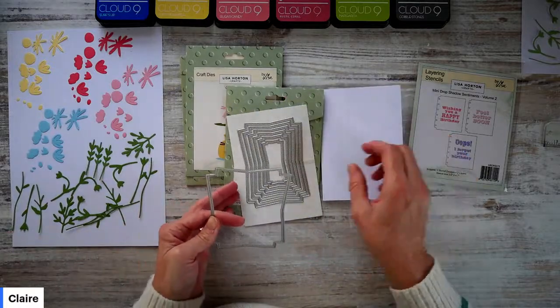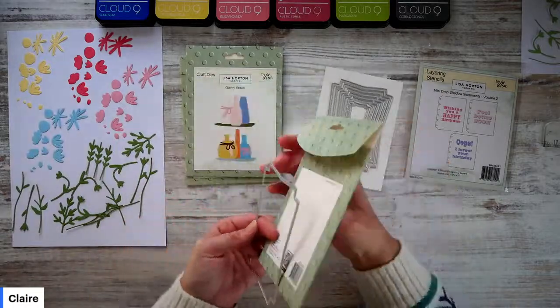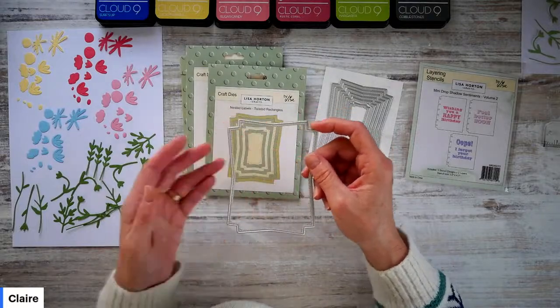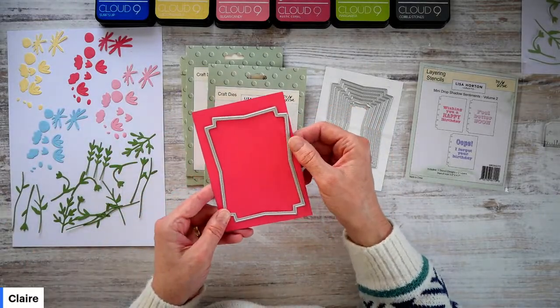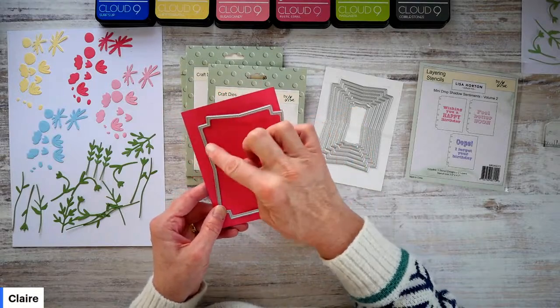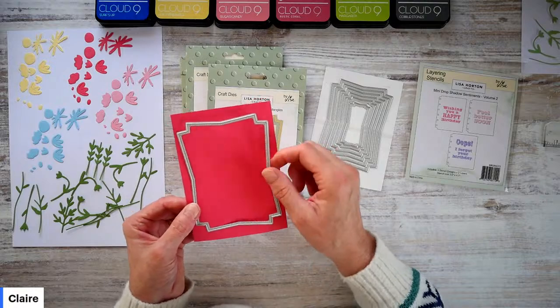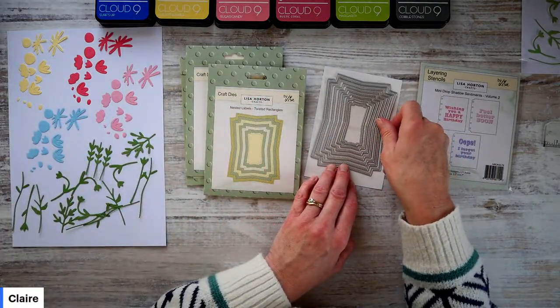They're called, let me see, I've forgotten what they're called. Let me just check. They're twisted rectangles, but obviously we've got the little notches cut out the side, so it's a tiny little indent. So they're not your regular rectangle, just a really useful shape, but not too out there to make it tricky to use.